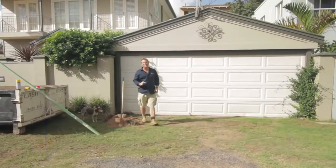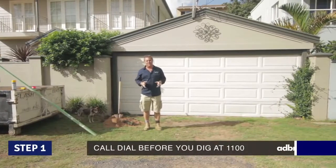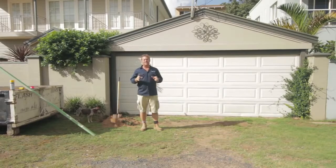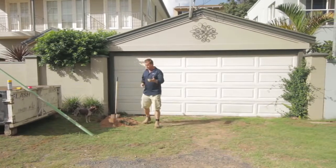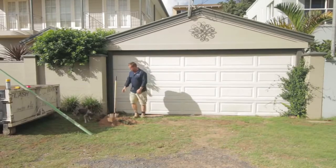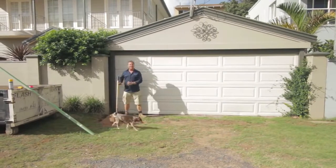The first thing I reckon you have to do is ring Dial Before You Dig. Now, it's a free service right across the country. And what it does is tell you where all the amenities are. On the paperwork I got, it said the stormwater ran straight across the front of the property. So I've exposed it so that I'm not going to damage it.